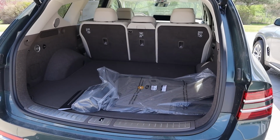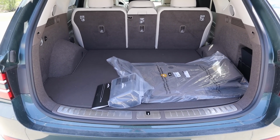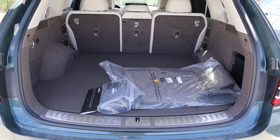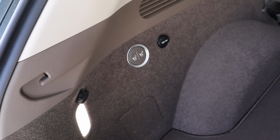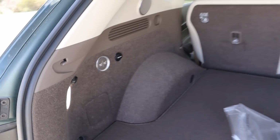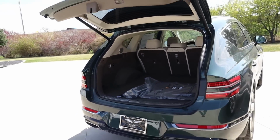Now, the Genesis has pretty much the same amount of cargo space here in the back. It might be just slightly larger. The Genesis is a slightly larger vehicle, it looks like. You can see you've got a 12 volt here, and then this is for the seats to fold them down or raise them up. And then this one just has a regular hatch, so you just press this and it'll just close down like normal.